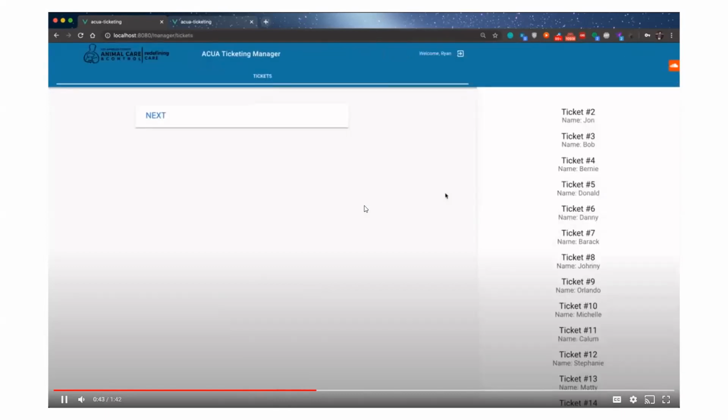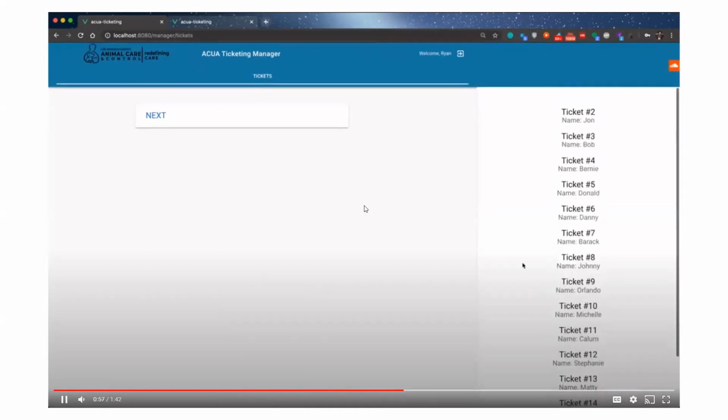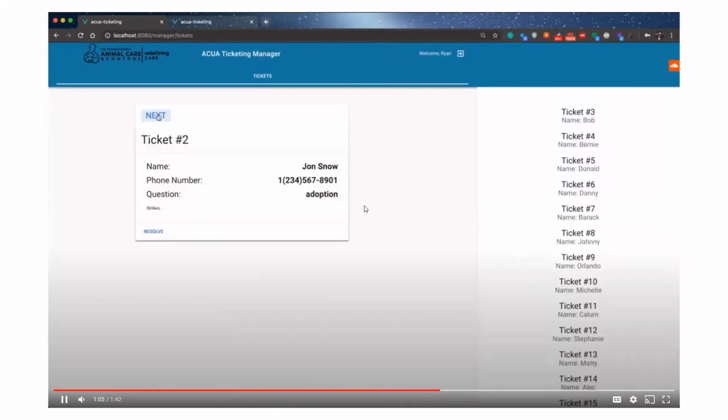So here we are at our home page. The first thing you're going to notice is a large queue on the right of all the tickets, and at the bottom of that queue, you're going to notice the ticket that we just made. So here's ticket number 16, my name. It's all the way at the bottom because other people are in that queue right now. So we won't be able to get to my ticket till later, but we're going to go ahead and click the next button here, and it's going to populate a ticket with all the information we have there: ticket number, the name of the person, the phone number, the reason why they're there.